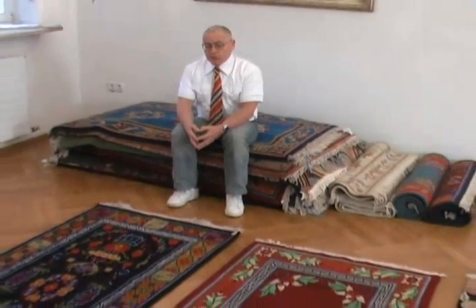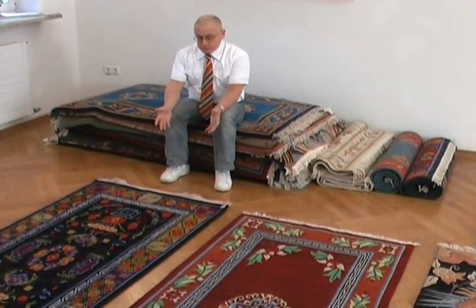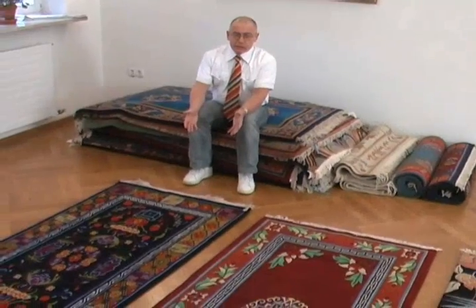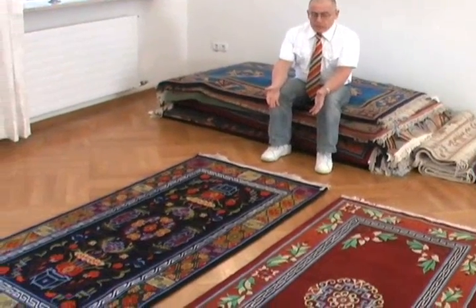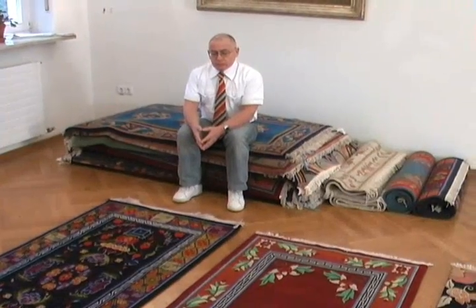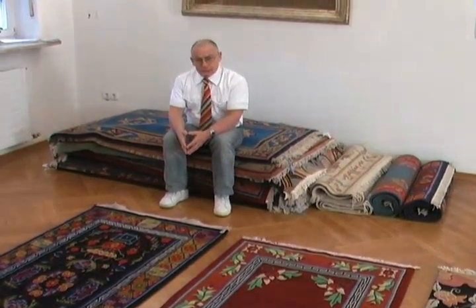Okay, then a few words about the typical sizes. The typical sizes of a traditional, emphasis on traditional, Tibetan carpet is what you can see here, roughly 90 by 180 centimeters, which is roughly 3 by 6 feet, and smaller. The Tibetans used these carpets for sleeping, for sitting. It was their bed, you can say. Therefore, such a size of 3 by 6 feet is ideal as a replacement for a bed of the kind we know it.